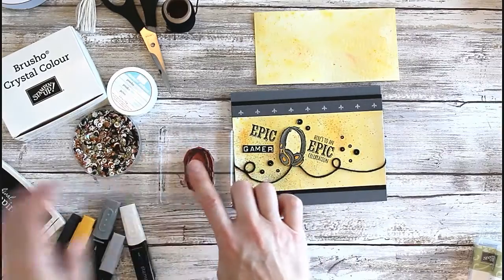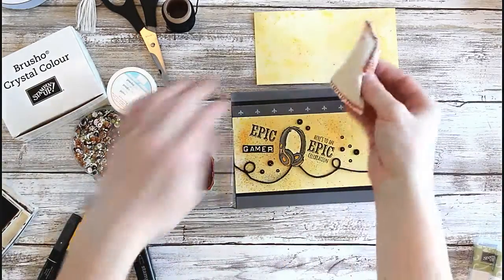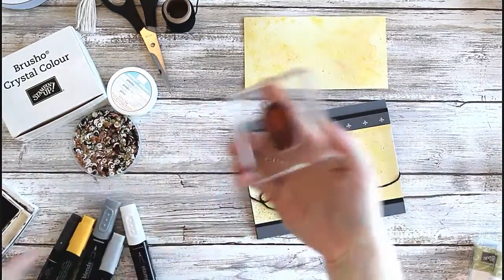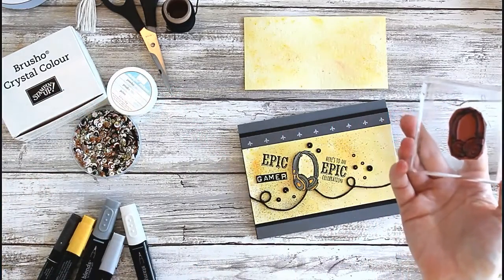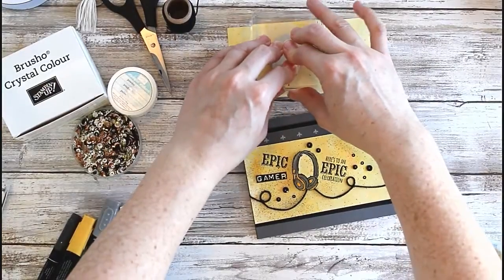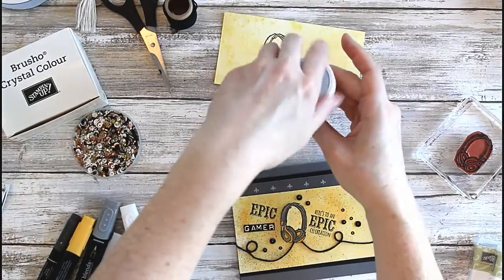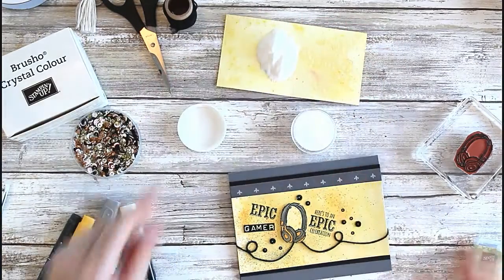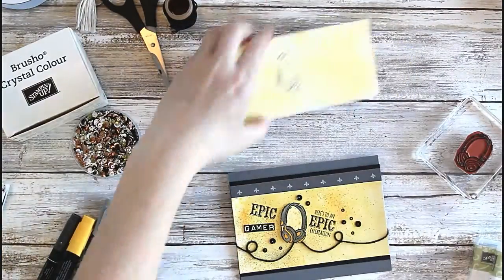And now for my favorite part, the stamping and embossing of the headset. We're going to take our basic black archival stamping pad, and I'm going to use my embossing buddy, and I'm just going to rub it over my cardstock first. This just helps so that the embossing powder doesn't stick to the areas I don't want it to. I'm going to ink up my stamp and stamp it, of course, like so. And then I'm going to use my clear embossing powder. Cover my image completely. And then finish the embossing process.